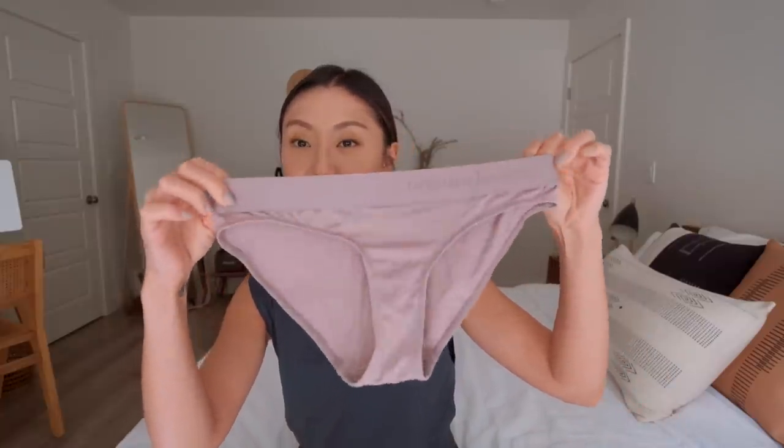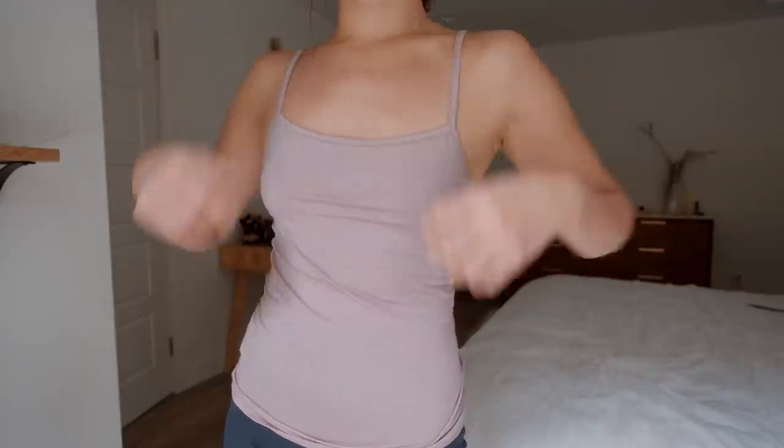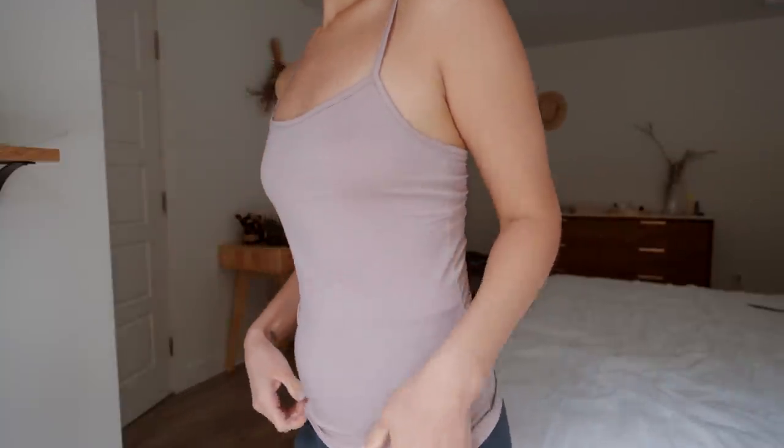And lastly, I want to talk about their tinsel line. I have their tinsel briefs and I have two pairs of these. I got the two pack. This is in the shade Dusty Rose. These are like my at-home favorite type of underwear to wear. And I'm actually wearing the tinsel singlet. It's a tinsel tank underneath my muscle tank.